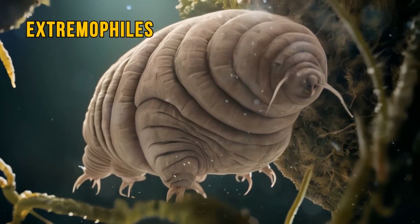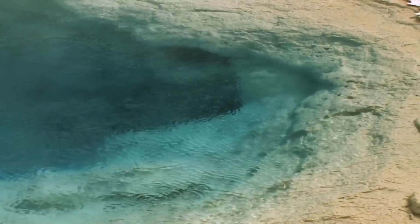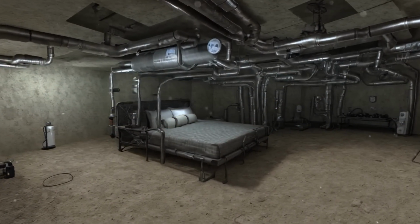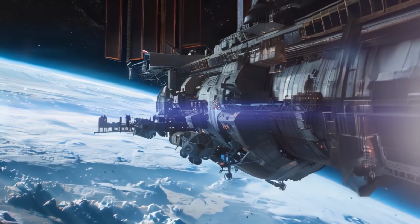Probably just some extremophiles, these organisms that survive in harsh conditions like hot springs or deep undersea vents. As for humans, we could all lay low in underground bunkers until things clear up, or build multiple space stations that could fit us all. Yeah, right.